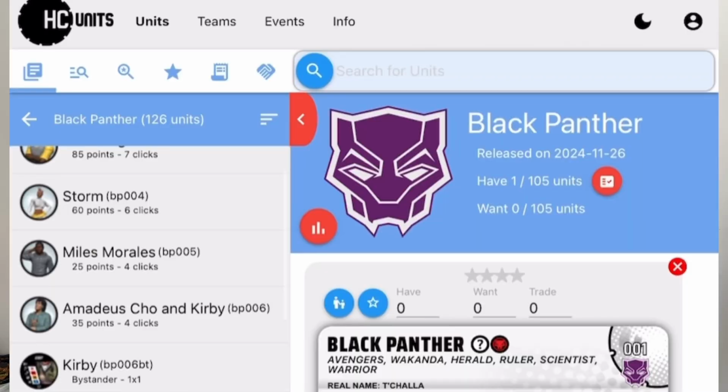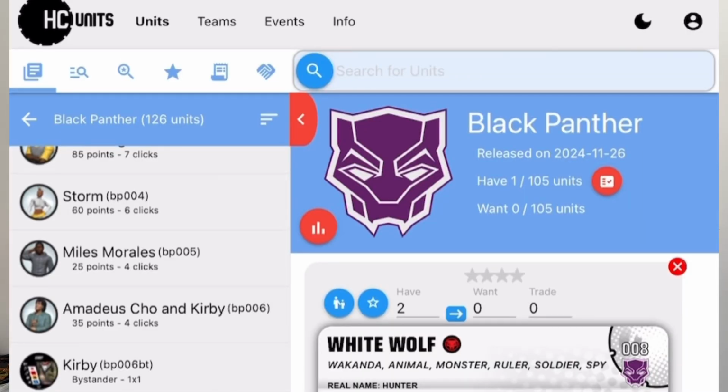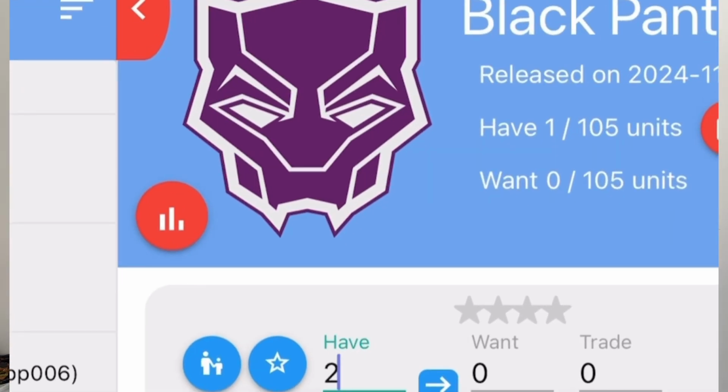Throughout all of 2024, I kept track of every single figure I played. Now, what was the process that I used for that? I simply made an HC Units team every single time I built a regular team, and then when I got back home after playing it, I clicked have 3 times, or however many rounds I played with that team, on each individual figure.